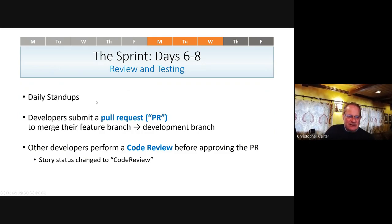And the developers, once they're satisfied that their code is good and it seems to test out well on their local machine, will go ahead and submit a pull request or a PR that merges their feature branch back into the development branch so that the testers can have at it. Now, typically a PR is going to trigger a code review, because before you start merging code into the code base, you want to make sure that it's good code. So you'll put your PR in, and your story status gets changed to code review. And let me see if I can show you what that looks like. Actually, let me go through code review a little bit more, and then we'll take it all as one big batch.